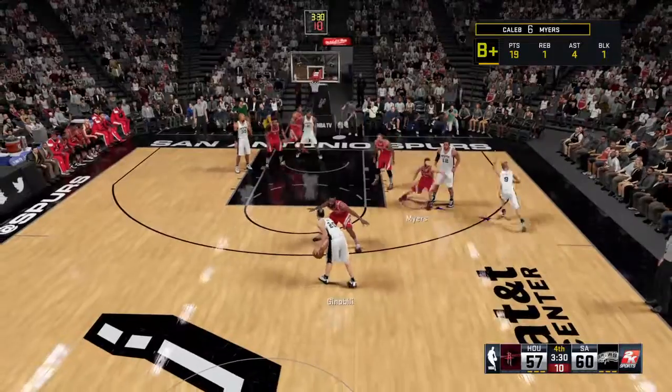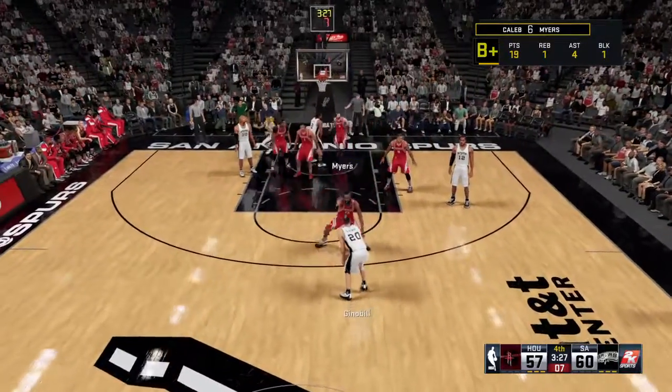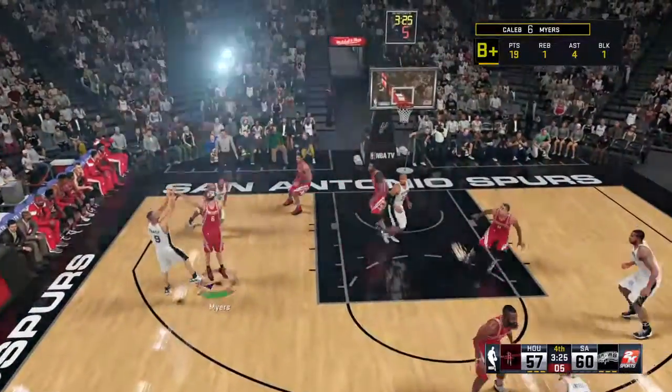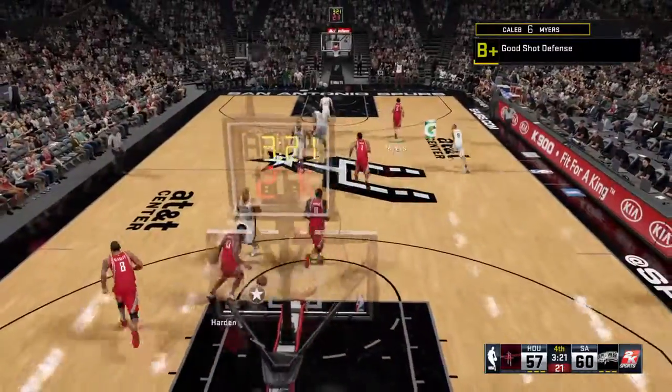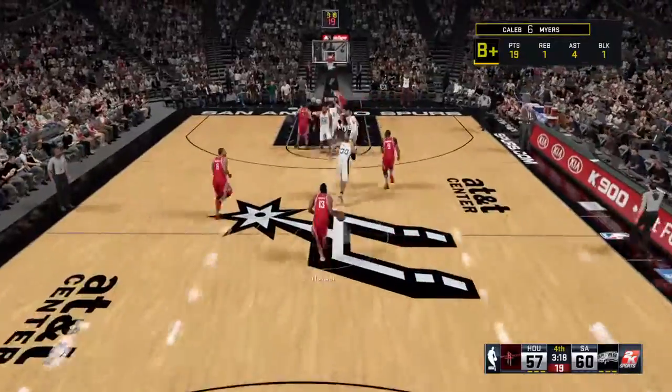Thank you, Doris. Now here's Ginobili. Back to Parker. And it's wide right. Hits off the rim. Rockets trail by 3.